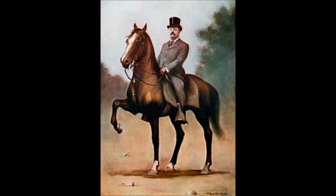Roosevelt responded to public anger over the abuses in the food packing industry by pushing Congress to pass the Meat Inspection Act of 1906 and the Pure Food and Drug Act. The Meat Inspection Act of 1906 banned misleading labels and preservatives that contained harmful chemicals. And the Pure Food and Drug Act banned food and drugs that were impure or falsely labeled from being made, sold, and shipped.